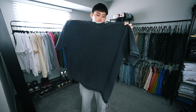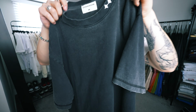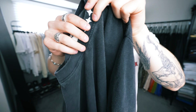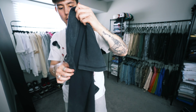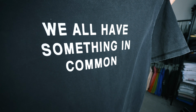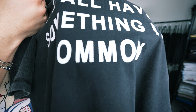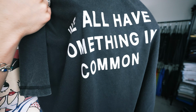For the base layer of Wednesday, I broke out the Common Studios uniform tee. This was actually our first graphic tee, manufactured graphic tee, I should say, that we dropped. You have the thick embroidery on the collar with the 3 common stars right there, and then you have the "We all have something in common" quote on the back, which it might be a little hard to tell, but the text on this has a bit of a texture and is slightly distressed, which is a very nice subtle detail that we added to this piece.